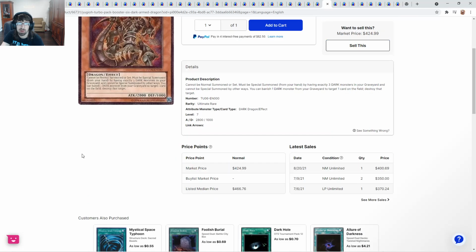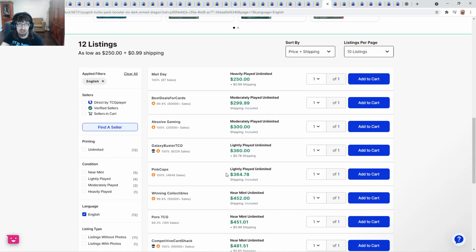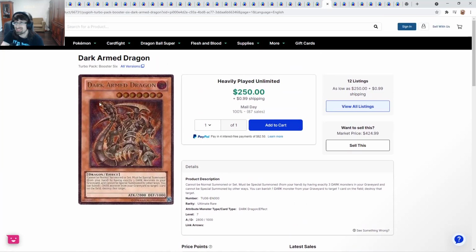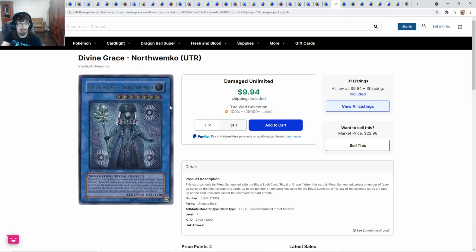Dark Arm Dragon Ultimate Earth. So, someone wants me to look at this. Light Play 360. Near Mints are $425. I could get a near mint for probably $400 if I'm lucky. You know, this is something I don't know if my plugs would let go. Divine Grace Northwind Minko Ultimate.